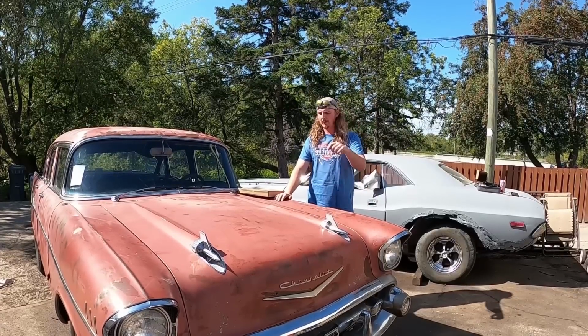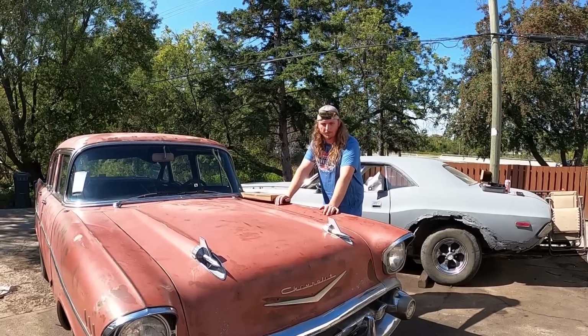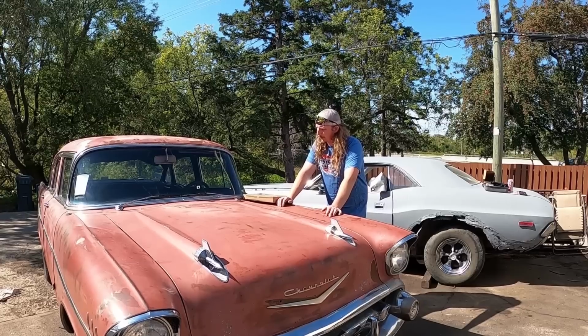I'll put a link to some of the videos below maybe. I picked it up out of a farmer's field. We got it running in the field. We drove it around a little bit. Then we had oil pressure issues. We towed it home, and I started working on it.